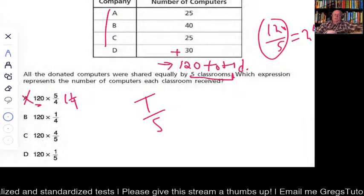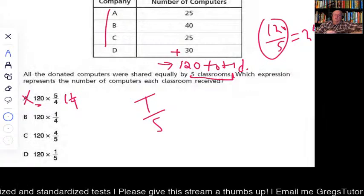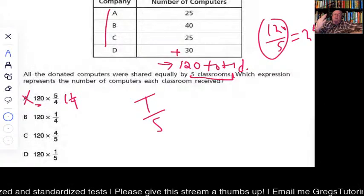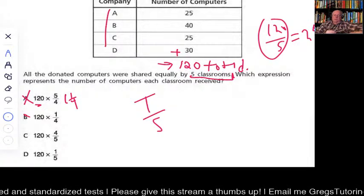B is 120 times 1/4, or basically 120 over 4. It's not over the number of companies. There's 4 companies, but they said there were 5 classrooms. So it's not B either. Okay.